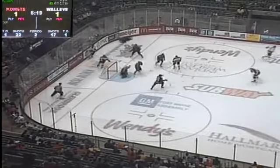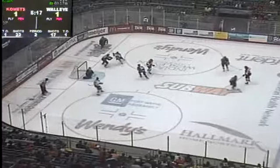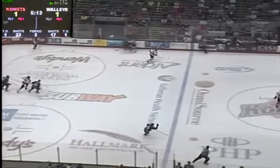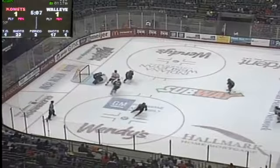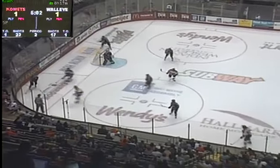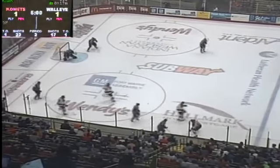They've got it one more time. To the point. Oh, up ice. Here we come. Drive. Save that time. On the net anyway. Back up the wall. Kept alive by the Komets momentarily. Back out at center. Here we come again. Into the zone, going hard. Here's Crowder taking a look. There's a shot that went weakly wide as Saul couldn't get it. Up the boards they come. Saul's got it again.